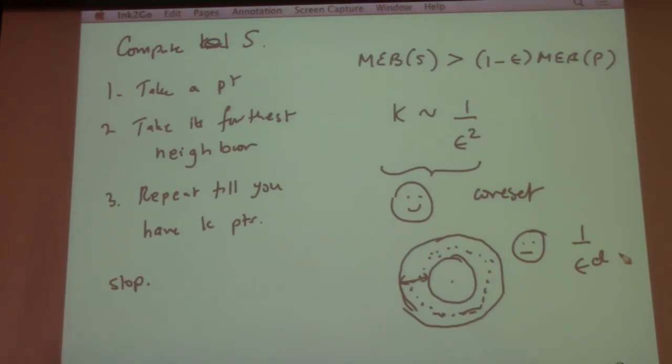Actually, yes and no. If you don't know anything about your points, then yes, if you try them all one by one, it will take n squared, and that would be terrible. But you can actually do a lot better than that. So here's an algorithm. So you can actually run this algorithm the following way.